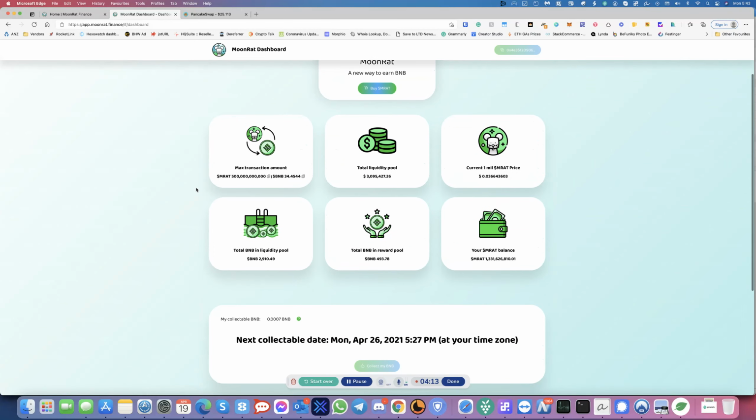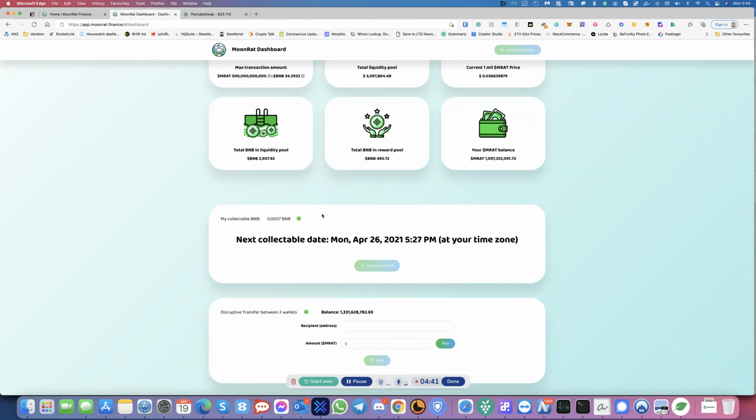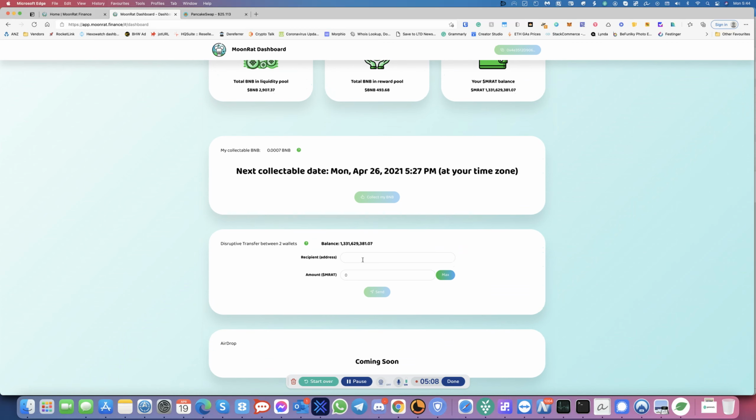When you go into the dashboard, you've got all the information here, the total liquidity, and it's all updated in real time. It shows you the current price of the MRAT, the liquidity pool, how much BNB is in the liquidity pool, the total BNB in the reward pool, and your MRAT balance as well. You need to make sure that you collect this every day, because if you don't collect, it is not going to add to it. It's all automated once you click on collect, that gets sent to your MetaMask wallet, and then you start over again. And you can transfer between two wallets as well.